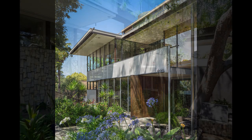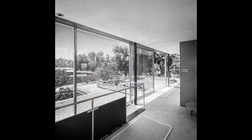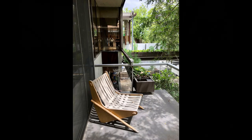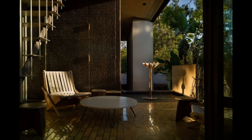The VDL Studio and Residence is a unique architectural masterpiece with several notable features that distinguish it from other buildings of its time. Neutra was known for his use of innovative materials, and the VDL Studio and Residence is no exception. The building features a number of materials that were considered cutting-edge for their use in residential construction at the time, including plywood, large glass panels, and steel.